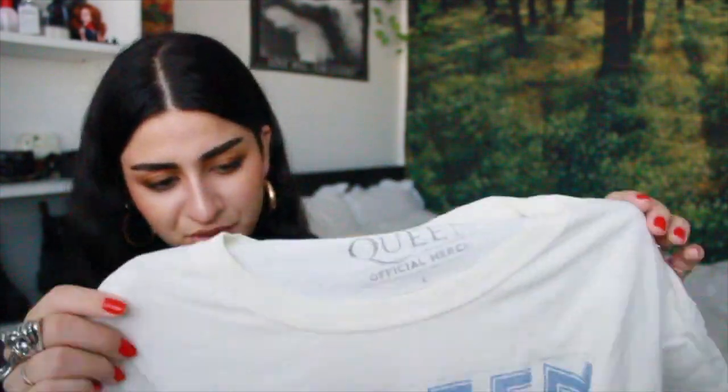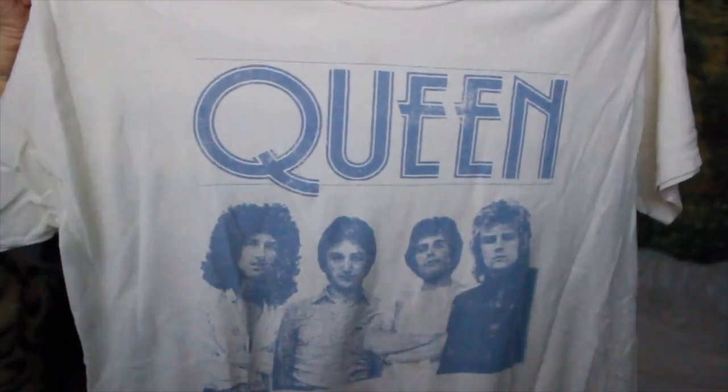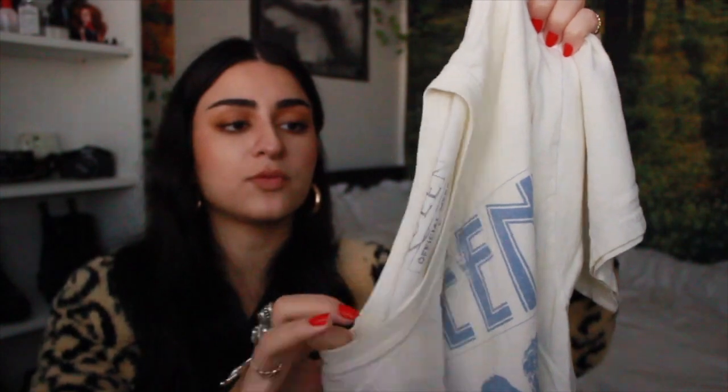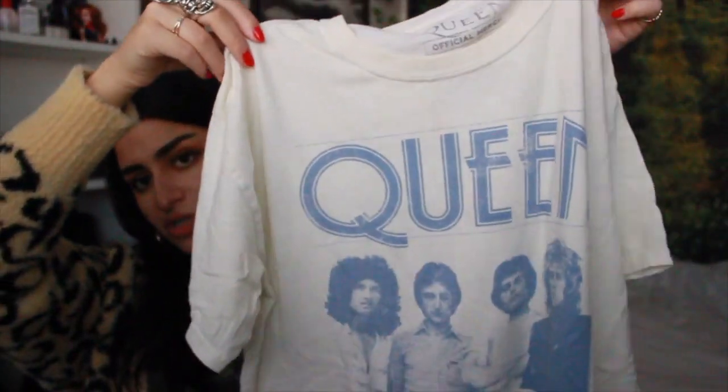I only have one Queen shirt, which is this guy here. I'm sure you've seen this at Urban Outfitters if you ever shop there, because they always have this shirt. It's printed on really pale yellow cotton, but super comfortable. I liked the graphic, I liked the colorway.